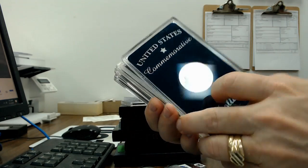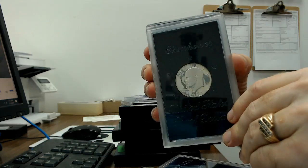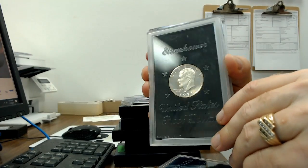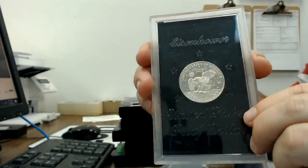Now, you'll buy this stuff. It can be bought. And here's what they call a brown Ike. It actually doesn't have the brown box, but it's the proof silver, 40%. A lot of companies will do that.